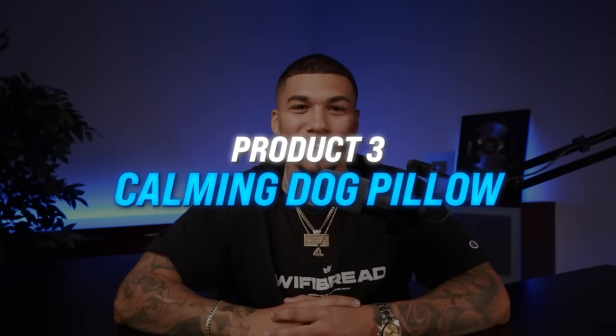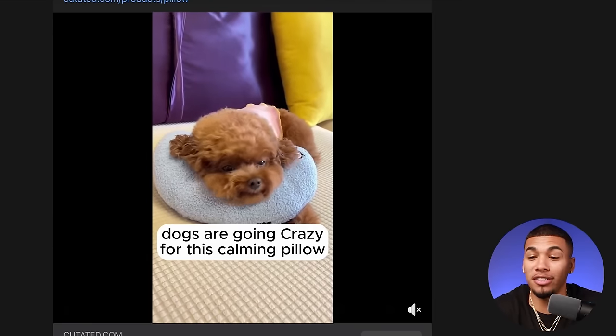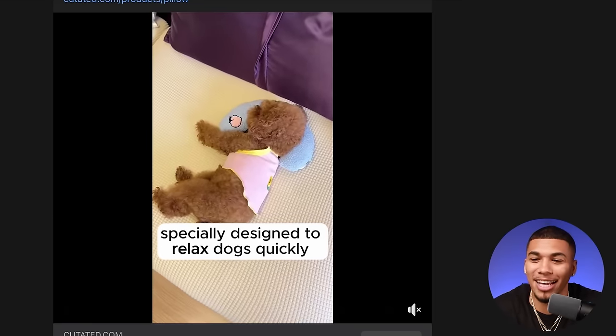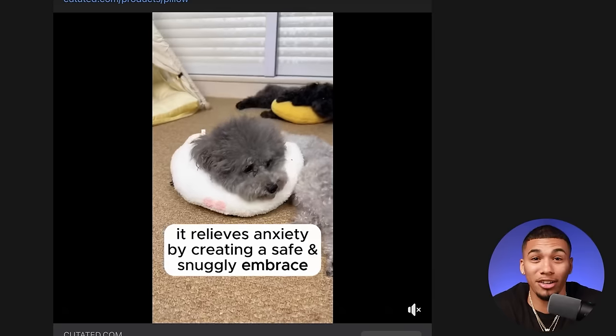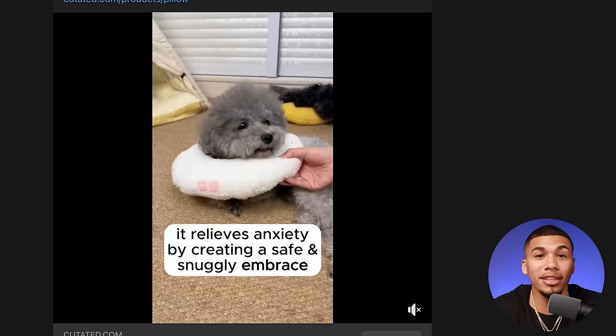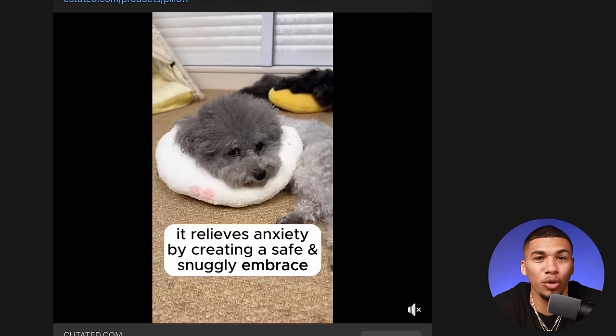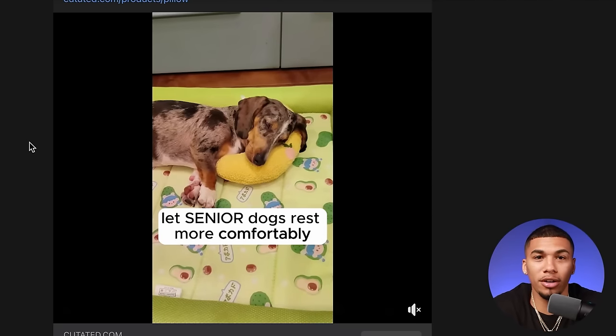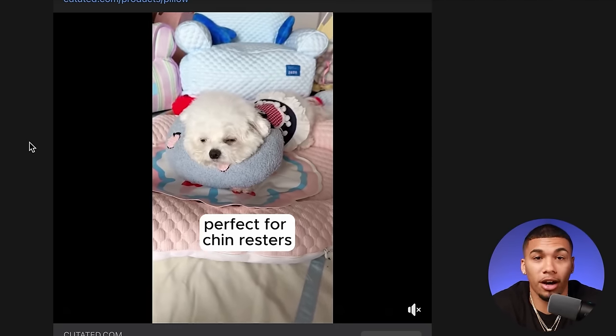Let's go ahead and check out the advertisement and see what we're working with. Dogs are going crazy for this calming pillow. Now, this is not any regular pillow for a dog. This is an anti-anxiety pillow to, again, solve some type of problem. It's designed to relax dogs quickly, help out with anxiety, and make them not feel alone when you are not in the home. Now, this is available for different sized dogs. As you can see, there are different ones in here, so we know that we can appeal to a mass audience of people with it.